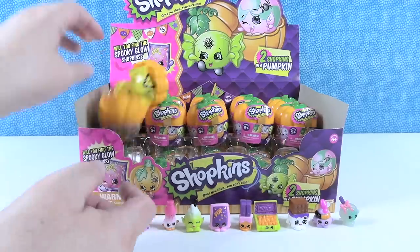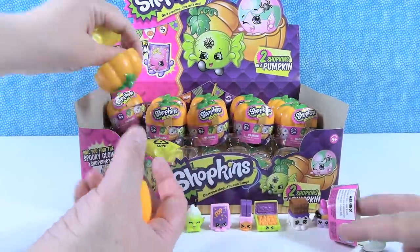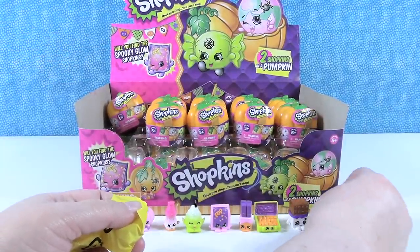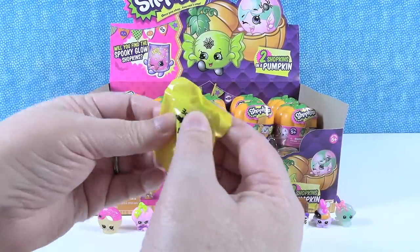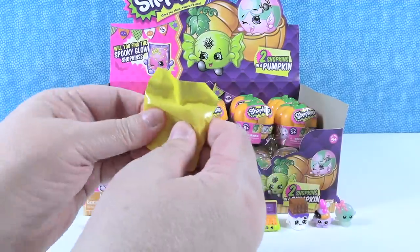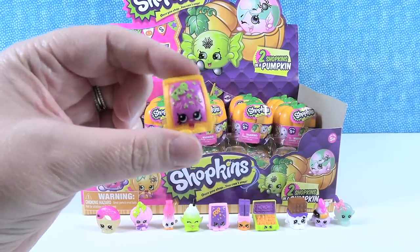I recently watched part of one of our original Shopkins videos back from season 1 when they were brand new and we didn't know anybody's names. That was funny. Whoa, that just popped open. Oh, I'm saving that one for a second. Okay, this one. Oh, we have Pop Rocks in the other color.